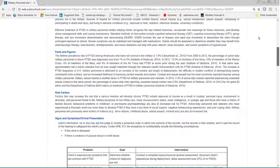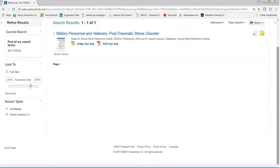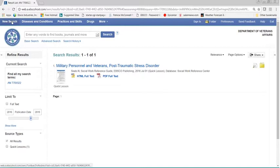So for all documents within Social Work Reference Center, you'll see on the right-hand side there is a toolbar. I can add things to the folder, which I'll explain in a few minutes, but it's the same for all of our EBSCOhost databases. You could print, email, save, cite, or export a document as well. So this is a very easy tool, and I'm just going to go back to my result list.